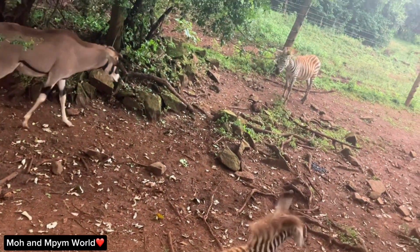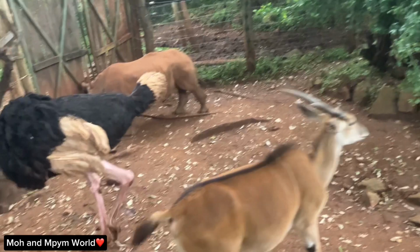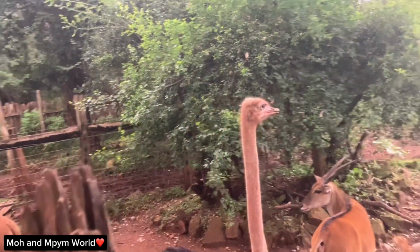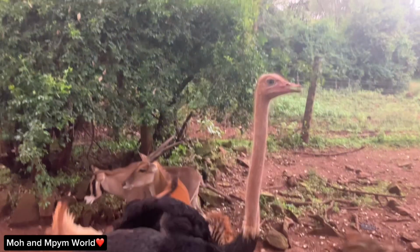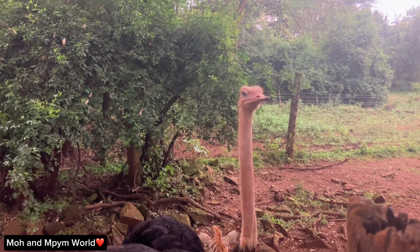More zebras. Another zebra there. Oh my god. I think this is the best time. Look at this one. Why is it looking at me like that? It's stretching its neck. No, no. Don't come beside me.